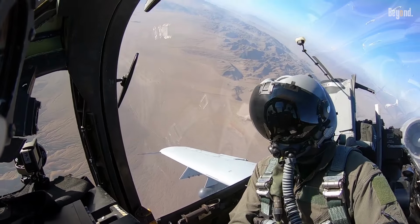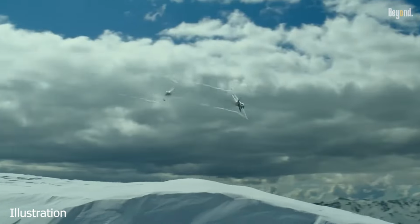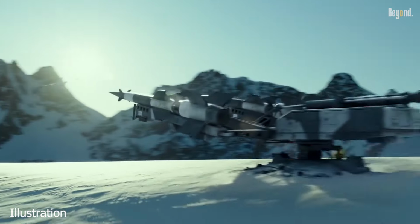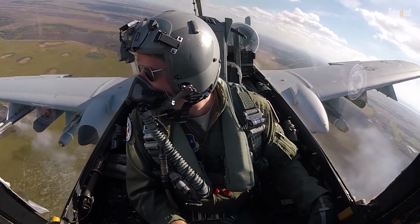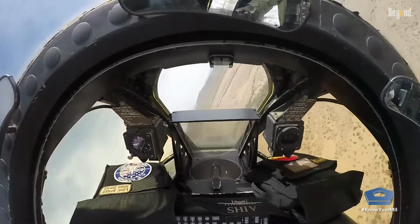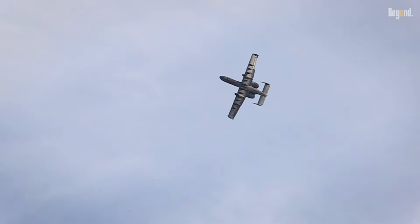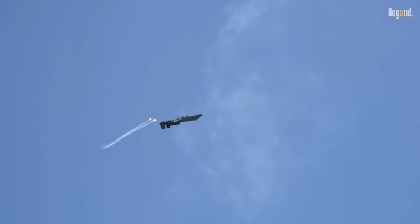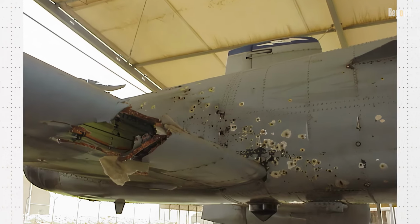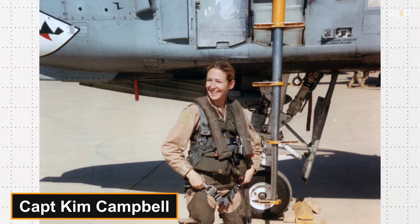On the second pass over the target, the aircraft of Campbell received major damage when a surface-launched missile hit the right horizontal stabilizer. Unfazed by what happened, she called on the emergency manual reversion system, a network of cranks and cables to regain partial control of the crippled aircraft. With such a daredevil move, she could steer the jet toward friendly skies despite the extreme limitation of flight controls. Campbell could bypass Baghdad and head back to Al Jaber Air Base with extreme skill and bravery.